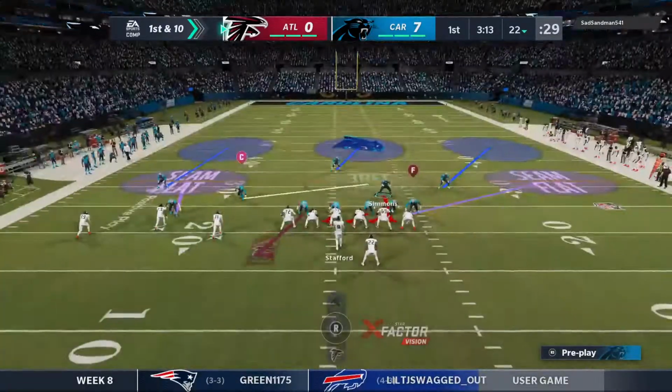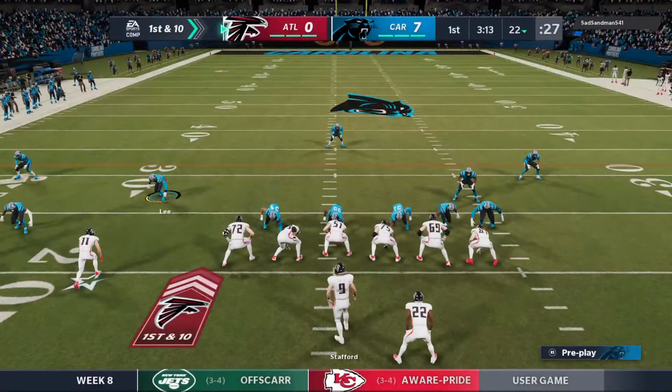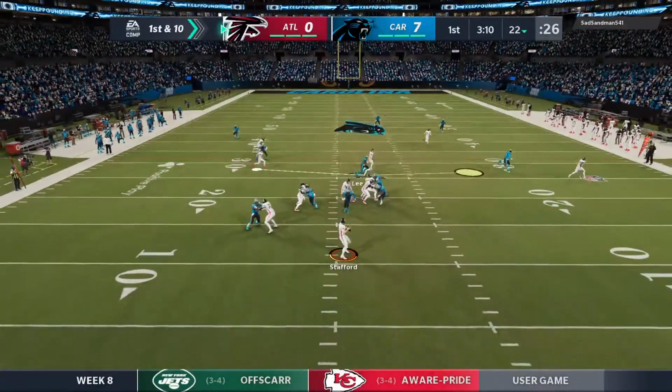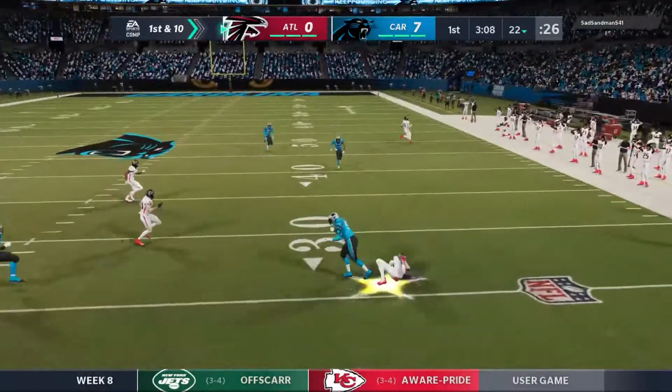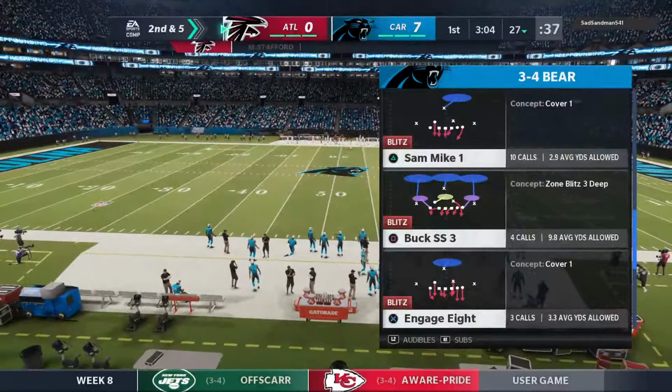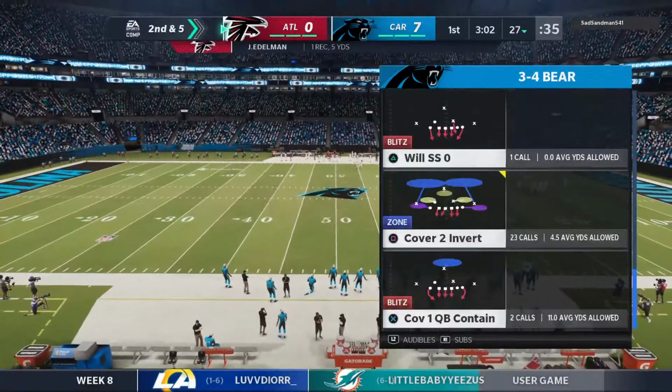About set to begin their next drive, the Falcons offense at the line. They had the interception last time. It led to the opening touchdown. So now 7-0 the score as they start 1st and 10. To the right side, and he's got Edelman. 5 yards on the catch there, brings up 2nd down.